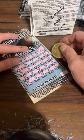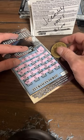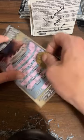22 and 29. Not seeing them. Looking for a 13. Looking for a 25. 13 and 25. Looking for 21. Not seeing a 21. Another winner on that one.